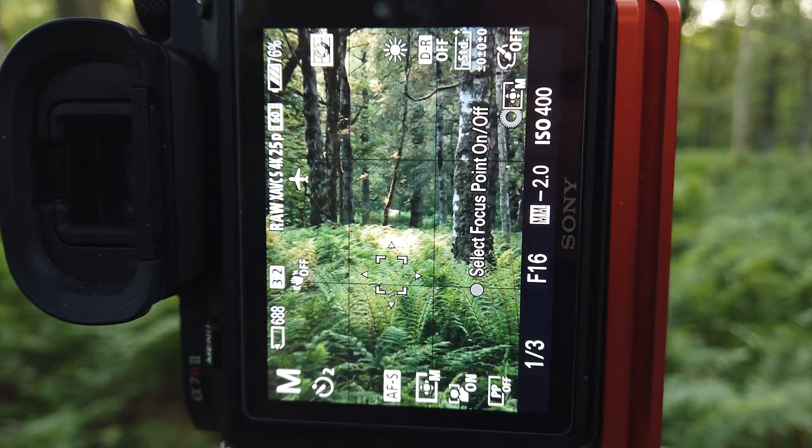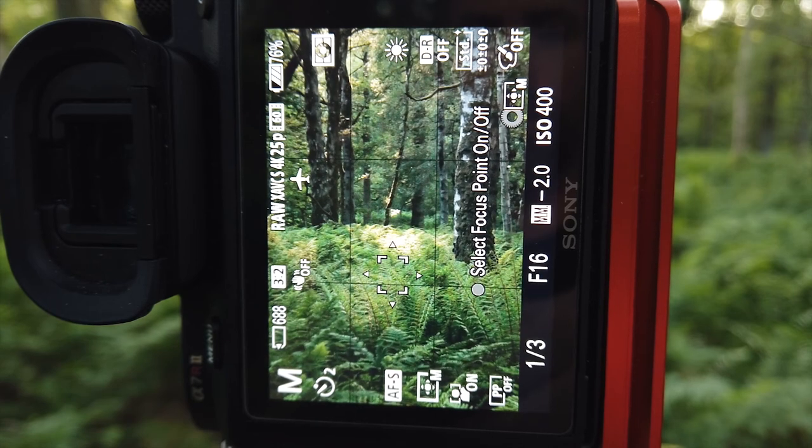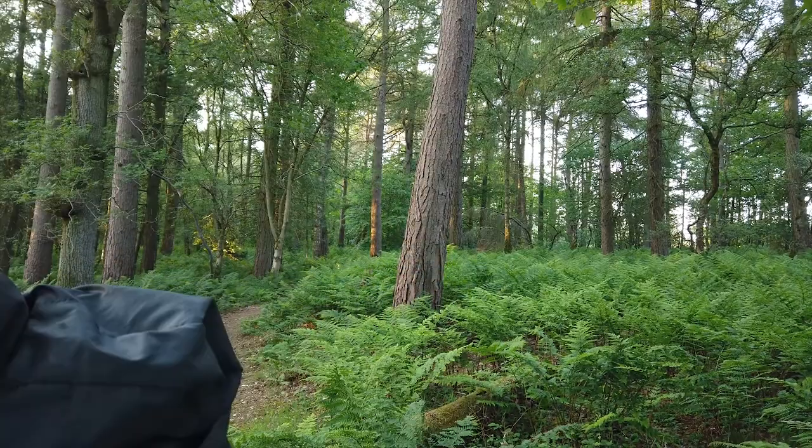So with the current conditions, I'm currently shooting ISO 400 because it's still quite dark inside the forest itself. F16 and a third of a second, and I'm on a 70-200 lens, and I'm at around about 125mm.